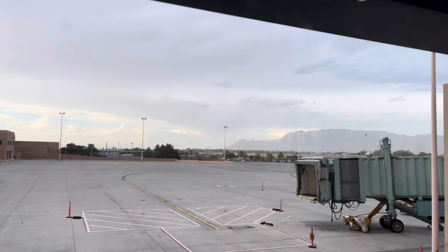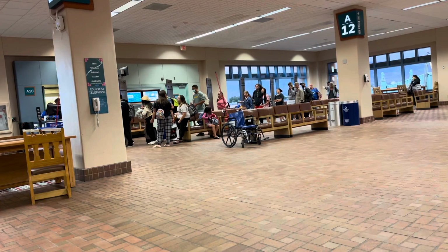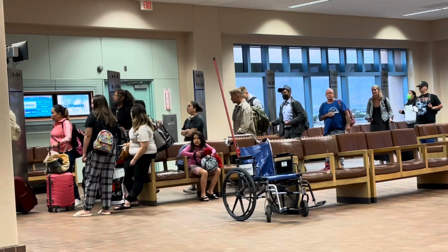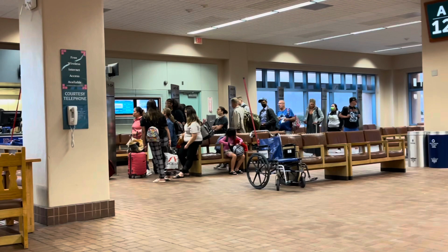That's my gate right there. Of course, I'm in the last section. Southwest Airlines, they call you by group. I'm always in the last group, so no matter what, I'm gonna get a middle seat. So might as well just chill until everyone gets on.